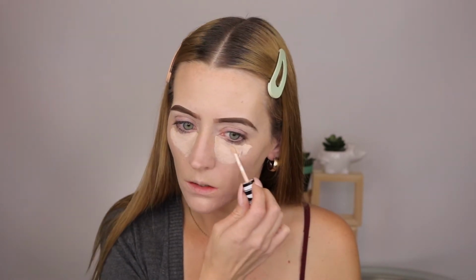I don't know how much to use because it does say that it's an illuminating concealer. It doesn't feel really heavy or full coverage. So I'm thinking I'm going to let this sit here for just a second before I blend it out. That way I can hopefully get just a little bit more coverage. All right, let's see how this blends out.